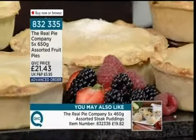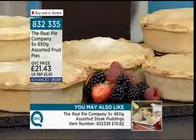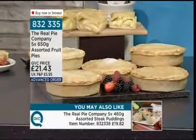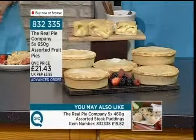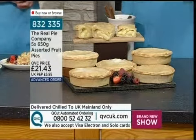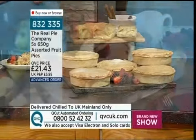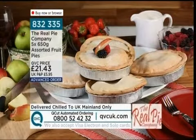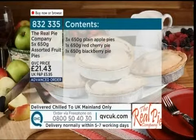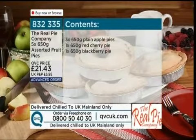Again, there's only 20 left of the advanced order. The next time I show you that, I'm sure it'll be advanced orders. So, just a reminder, we're doing 3 apple, 1 apple and cherry, and 1 apple and blackberry. I think the slide might say that it's just blackberry and cherry, but it's got apple in it as well, hasn't it? It should say apple. So it's apple and red cherry, apple and blackberry, as well as the 3 plain apple pies.